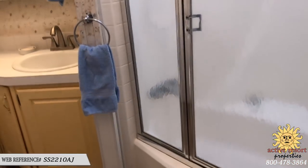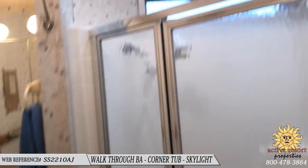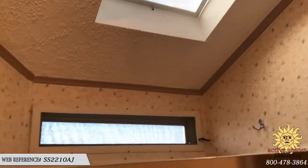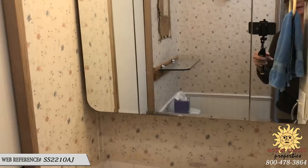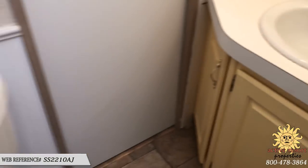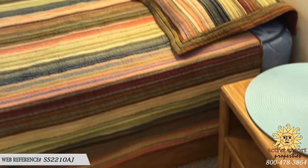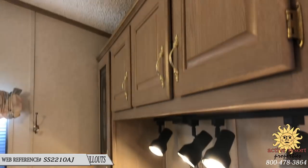And this has that nice corner tub with the sit down in it. And there's a skylight. And I notice you have the sunscreen on there too. And then you've got the trifold medicine cabinet. And this is a walk-through bath, which is cool. So you've got access to the bathroom both from the bedroom and from the hall. And so this goes into the bedroom, and you've got reading lights, overhead cabinets.